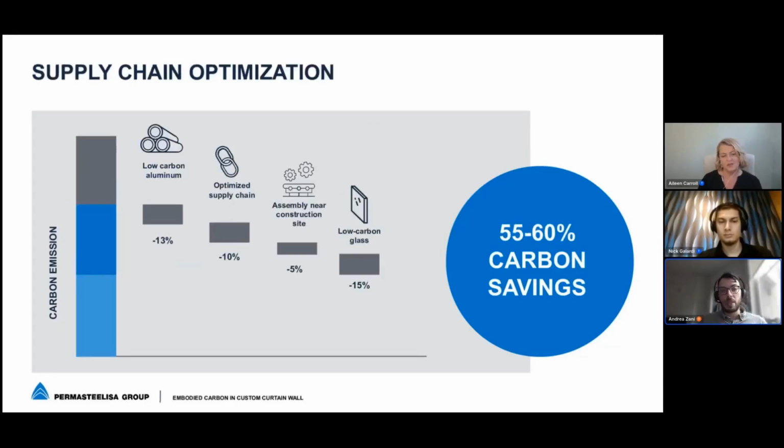And now that we optimized the system, so it's nice and lean and efficient, we can dive into optimizing the supply chain, right? Because with life cycle assessment, you can also dive into these aspects. So what about low carbon aluminum? What about low carbon glass? They're available in the market, so we can engage with suppliers to see if we can procure them for the projects, and what's the potential benefit on that specific project. So there are big reductions there, and then we can optimize the supply chain, how we move things across the different suppliers and how we bring them to site. So there are all things that we can explore from a supply chain standpoint that can drive further reduction. And you can see here that we are able to get up to 55-60% compared to the original baseline.